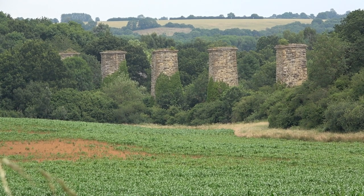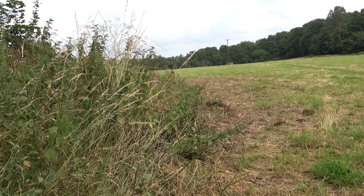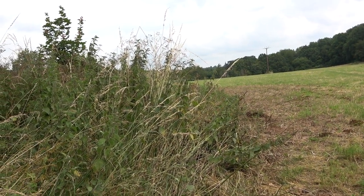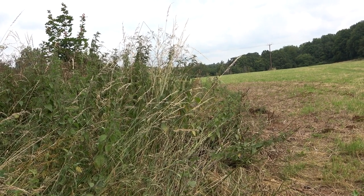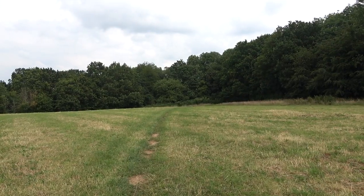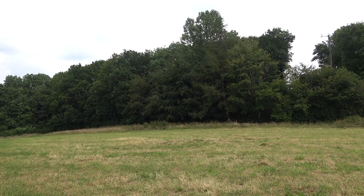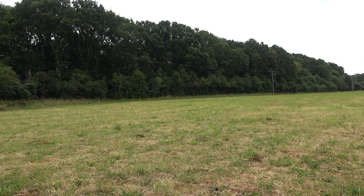Okay, now the objective then is to get as close as we can. Well, here we are in the middle of nowhere, armed with reams of paper, research no less. And we're not bothering with the station because that's a housing estate, but we should find a nice viaduct or two over here. And in fact, what you're looking at there on the right, I'll pan round slightly, is the embankment, which carries on down there.